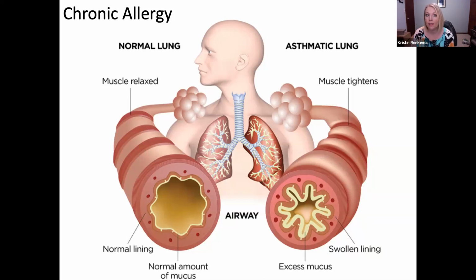So that's why there's actually quite a few people who research asthma to try to figure out ways that we can either prevent or treat this better.